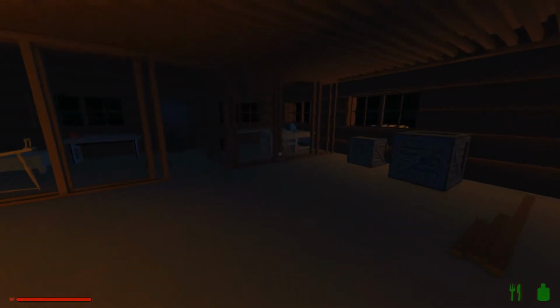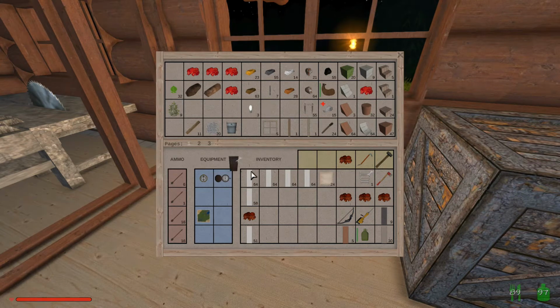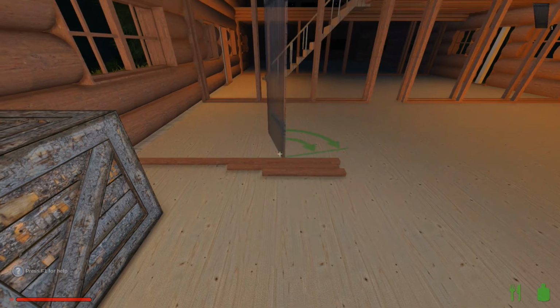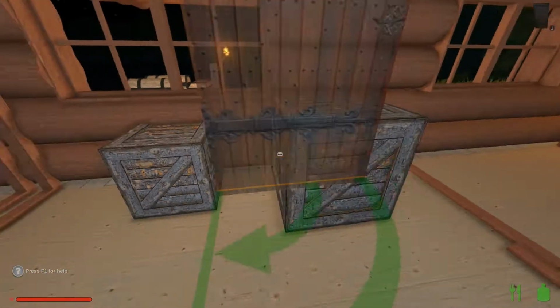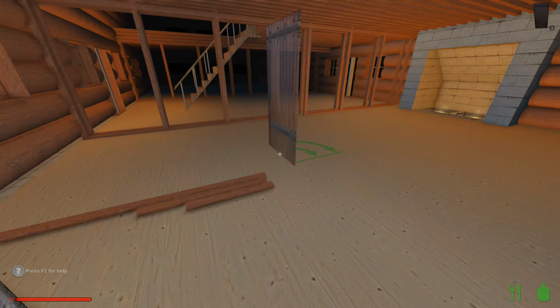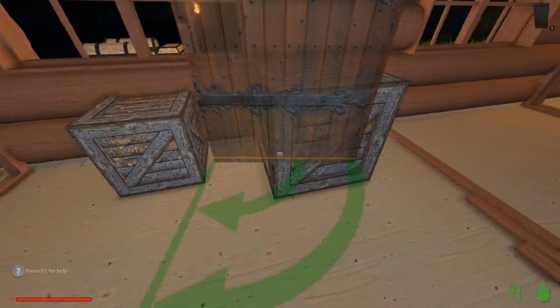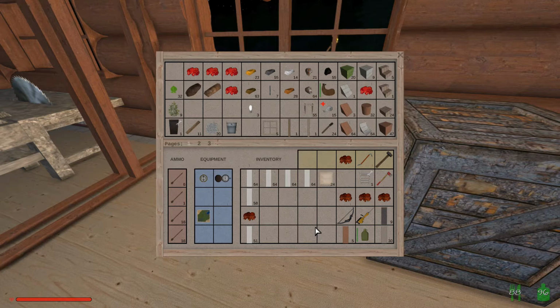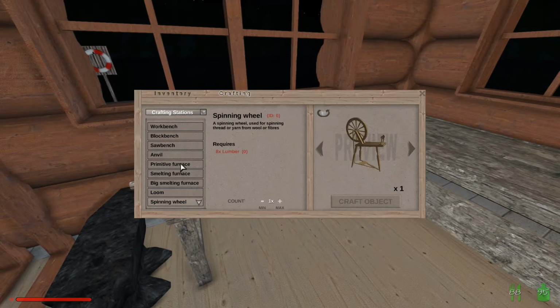I'm just wondering, with the doors, can we stick them on their sides? Let's have a small peek. We can rotate them, but we can't stick them on their side, so we wouldn't be able to use a door and make a drawbridge out of it then. We wouldn't be able to change the size of it either by the look of it. That's a little bit of a shame. Don't think there's anything in there that would allow us to actually make a drawbridge.